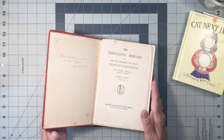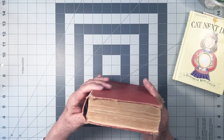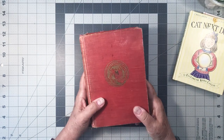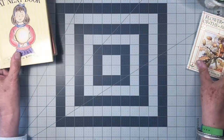I could re-glue that if I wanted to repair this book. I know a little bit about book binding. I've done some book binding. So I could probably strengthen that a bit, enough to read it. So those are the books that I got.